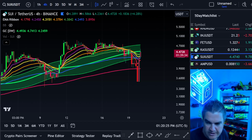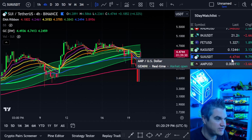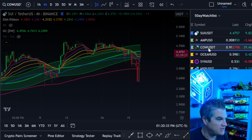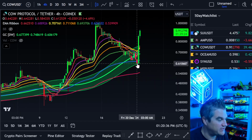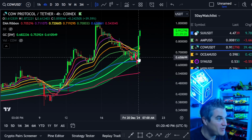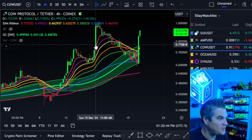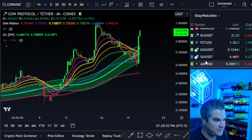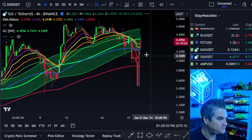All right, let's do some altcoins. So we'll start off with SUI. And also, side note, holy hell, look at Cow. Up 40%. Let's check that out just because. Look at that, top of the bottom Gaussian channel on a 4 hour candle. This is pretty rare. 4 hour candle, 40% move. Don't we all wish all of our coins did that by now? Okay, so enough of that. Let's get back to SUI.